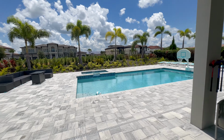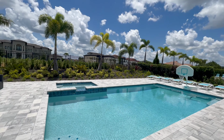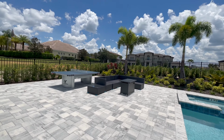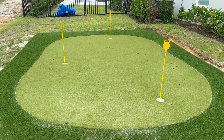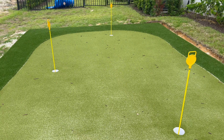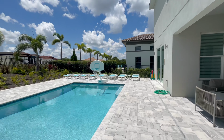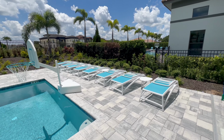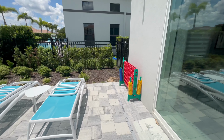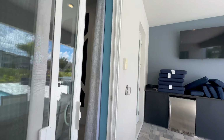Just imagine the fun-filled days you can spend here, basking in the sun, cooling off in the crystal clear water, and enjoying quality time with family and friends. Quickly, I'll show you on the side of the house, you have a little putting range for mini golf or for just putting practice. Let's go ahead and head over to the other side of this pool, and you'll see there's more chairs over here, another game, and a basketball hoop. So this place is truly a paradise oasis.